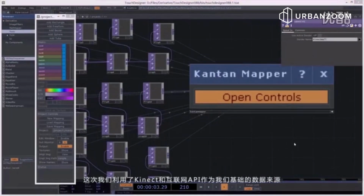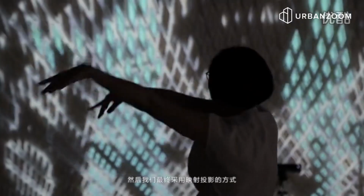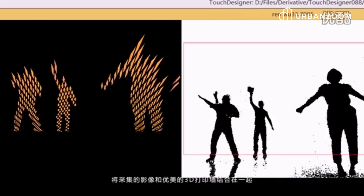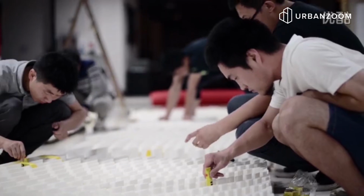3D 打印互动墙啦。So what happened is, this thing is supposed to be in a shopping center, and then you project the screen. People can dance and interact with it. So everything here is 3D printed. Yeah, the individual components.